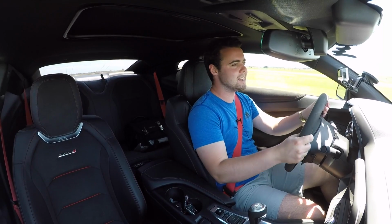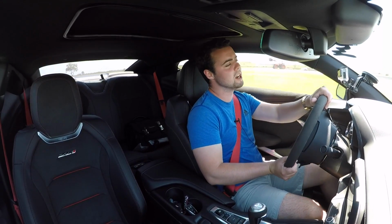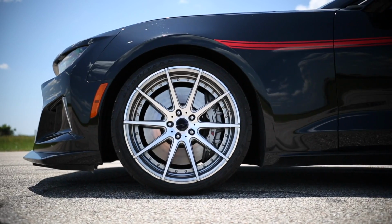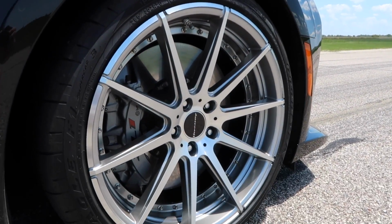Now, I know some people like to think that there's no such thing as too much power, and in general that might be true, but there is such a thing as too much power for a certain platform. If the car doesn't have the right setup, the right tires, and it's rear-wheel drive, putting that power down is gonna be really, really difficult. Now, this car is currently sitting on the optional 20-inch forged wheels that Hennessy offers, and they are on the OEM Eagle F1 Supercar tires. With those, until you're about 70 to 80 miles an hour, this thing will burn the tires like nobody's business.